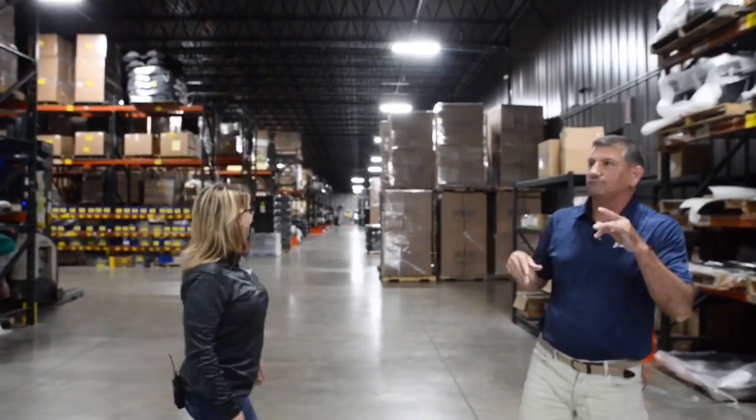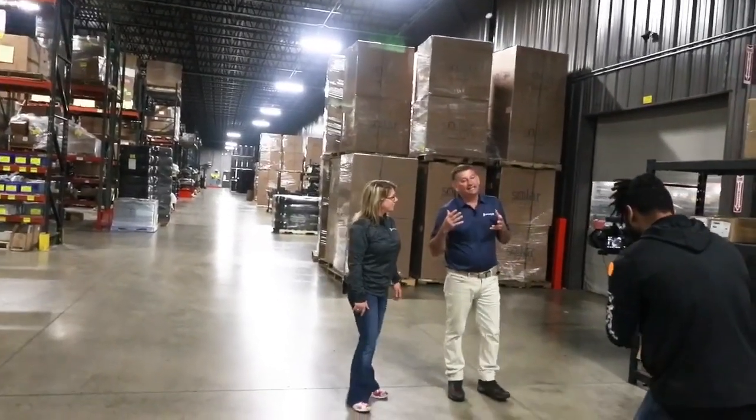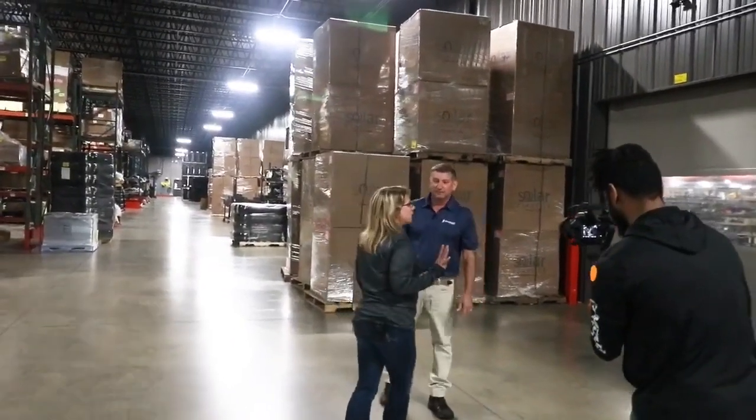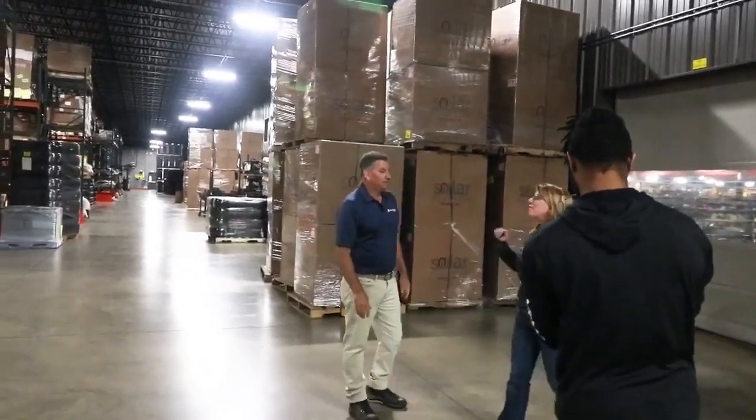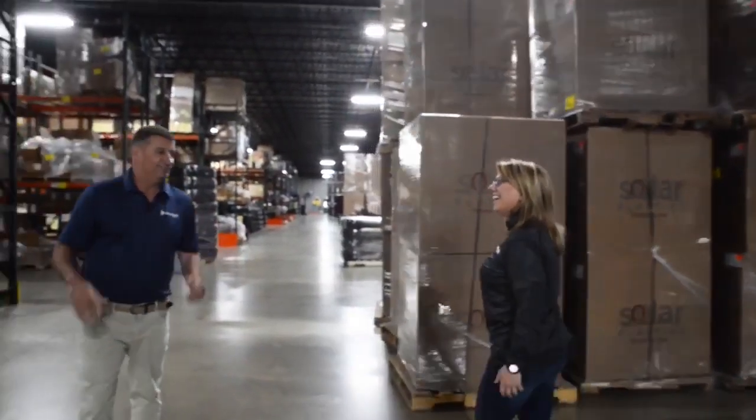We have about right at 8 acres under roof, so we have a lot of square footage. Our deal is to be lean manufacturing so that we can put more trinkets on the mower, save money, and give all of our customers an unbelievable deal. So basically you want to build the best product out there for the best value. Hey, you got that right. Always the best value.